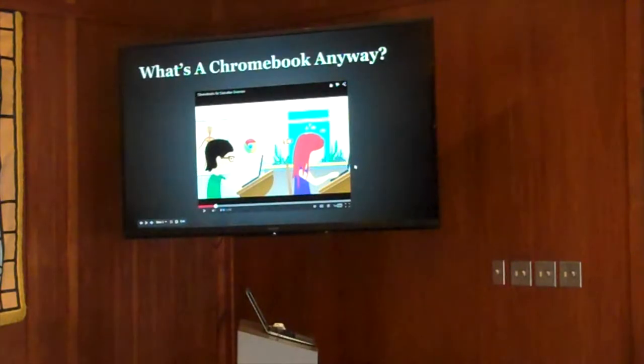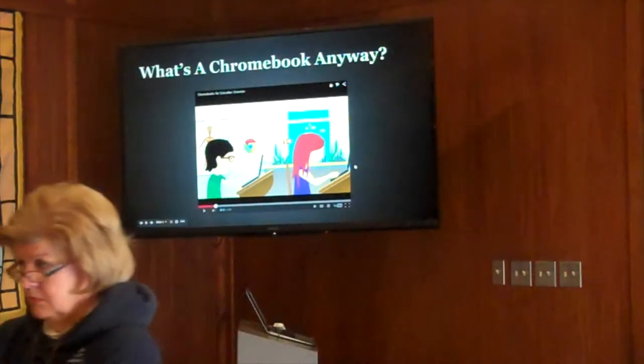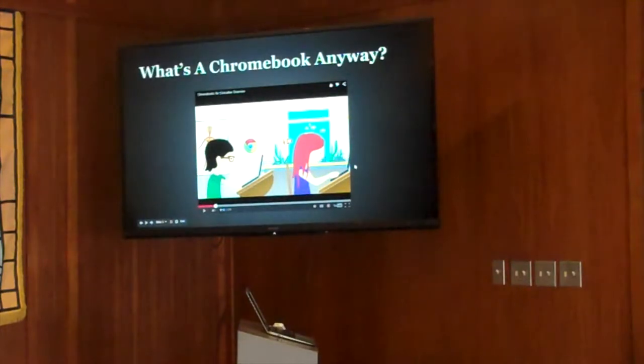You all, I'm sure, have heard about cloud computing. The idea that you don't need to keep everything always on the hard drive of the computer that we own. How many of you use something like iTunes or Spotify? Or you store your photos remotely. That's the essence of cloud computing. And these devices are built to use the cloud and to use Google's productivity apps.